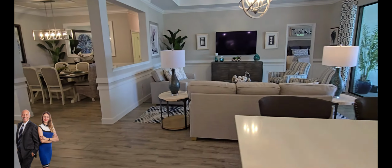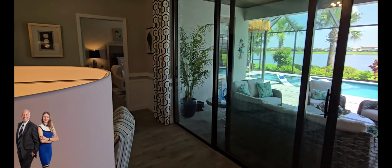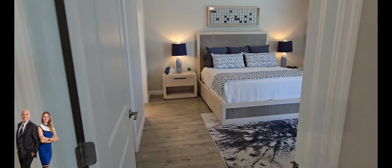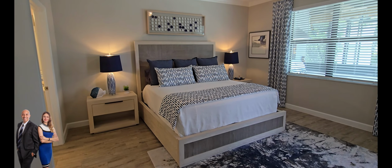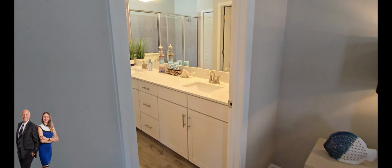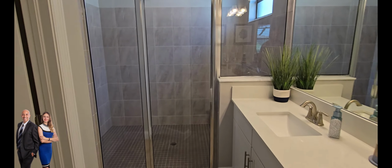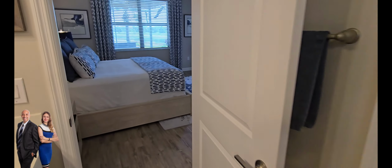Now coming across the great room, we are going to take a look at the owner's retreat here. So plenty of space here. That's a king size bed for perspective. You get a huge closet here, his and hers closet. And then your bathroom here with the dual sinks, you get a huge shower there, as well as a linen closet, and then your water closet as well.